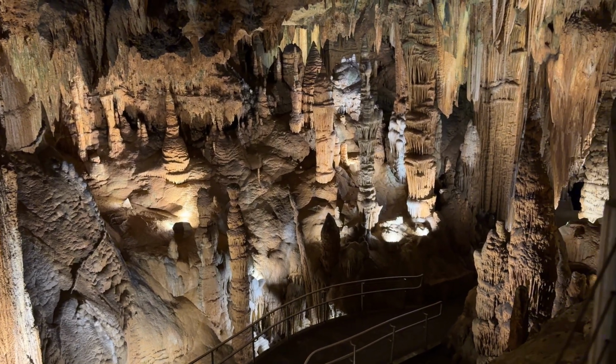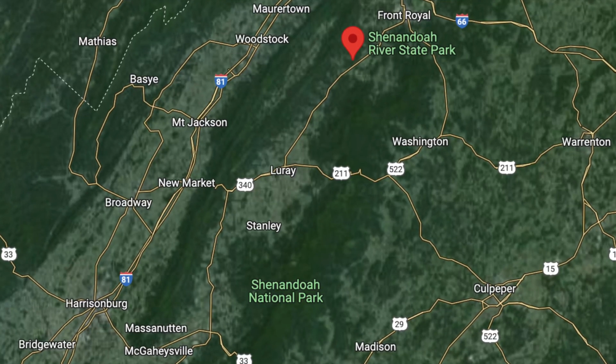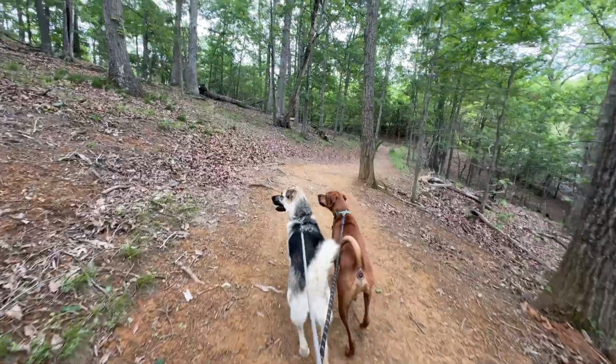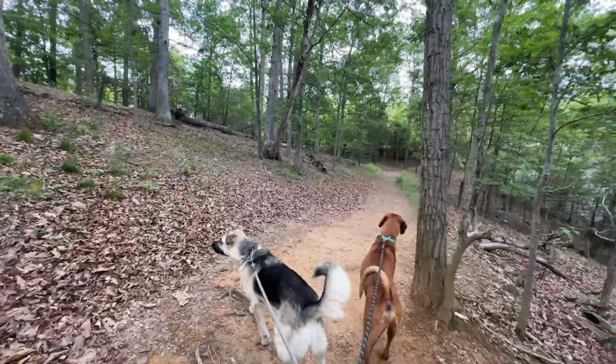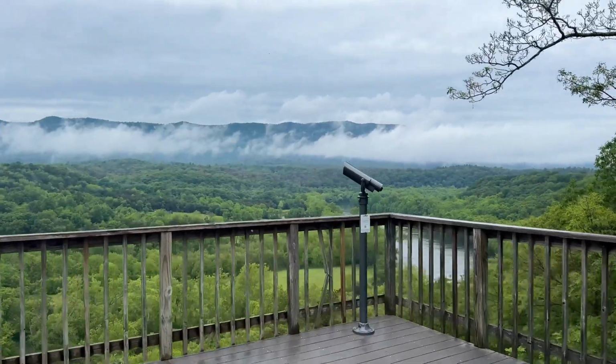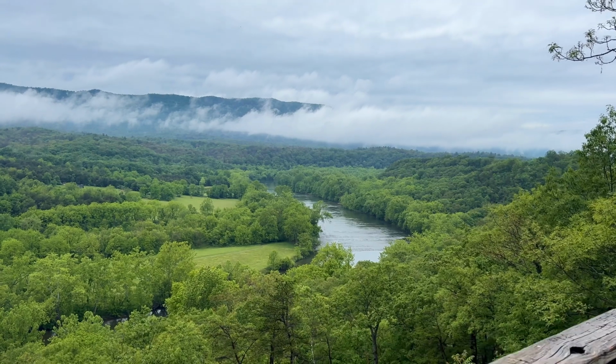About 20 to 30 minutes north of Luray Caverns is Shenandoah River State Park. This is a beautiful state park with camping and day use areas with access to the Shenandoah River. There also is an overlook there with a beautiful view looking down at a horseshoe bend in the Shenandoah River.